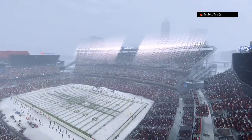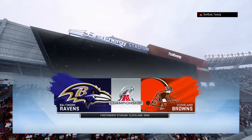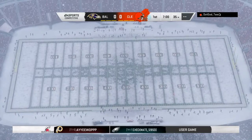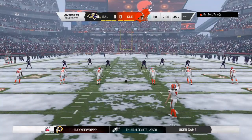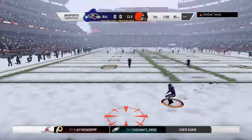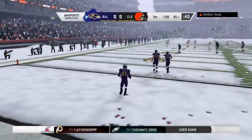Coach, these fans have waited for this moment for decades, but playoff football has come to First Energy Stadium in Cleveland, Ohio. Straight ahead, it's a clash to decide the AFC's representative in the Super Bowl. And it'll be a great one between the Baltimore Ravens and the Cleveland Browns. And a fair catch signaled for and taken successfully.